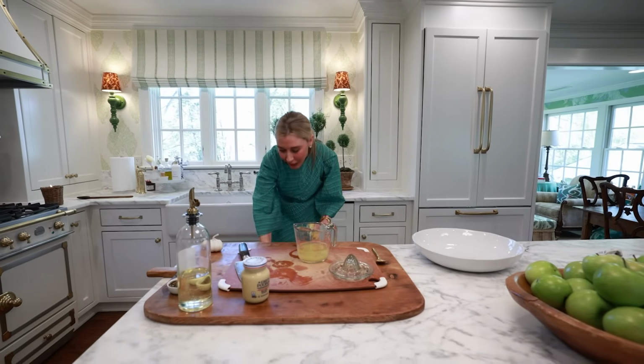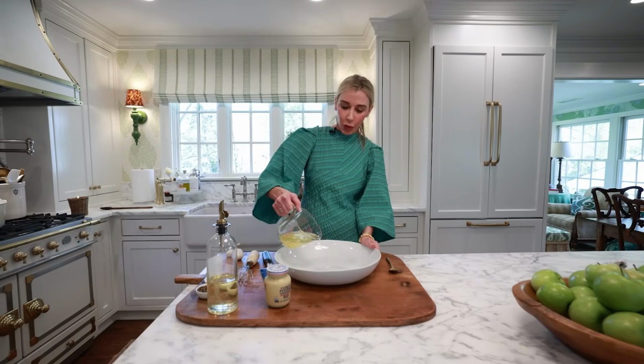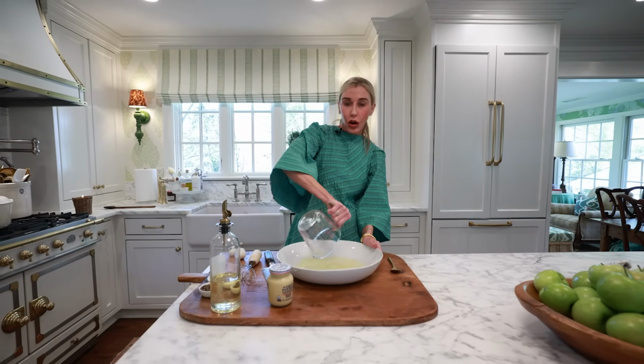Most important part about my kitchen is the trash cans right here.